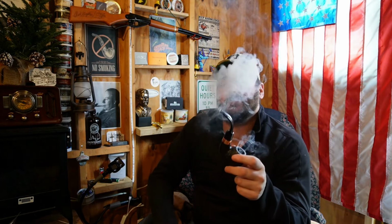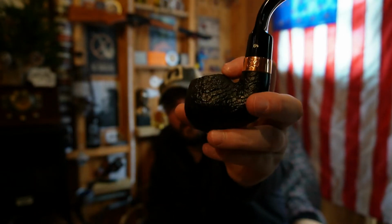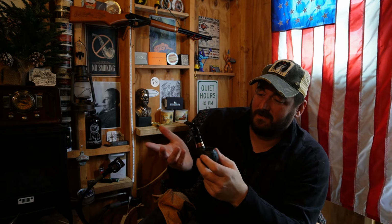But this is a fantastic pipe. Even though it's not filtered, damn. This is a good one. There you go. Better look at it. Hopefully I don't drop it. But this is an interesting pipe. This is not normally a style I would go with. But I like the colors and I like the band, and I was like, let's go for it. As I've said in the past, sometimes a pipe just kind of calls to you and you go with it.